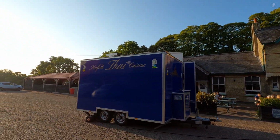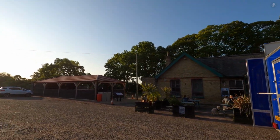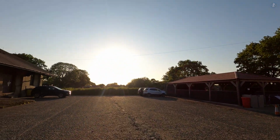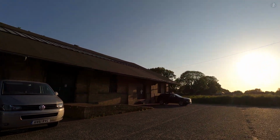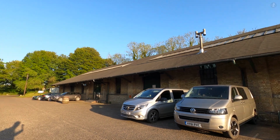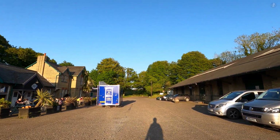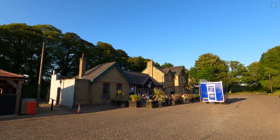As you can see, the old station is now home to a local eatery, which is popular with locals. And on sunny evenings like this, it's a delight to sit outside and enjoy a drink or a meal in the surroundings of what was once upon a time the old goods yard, and a revolutionary place of activity for this small rural town.